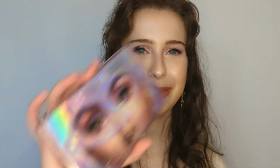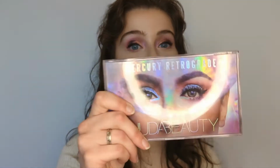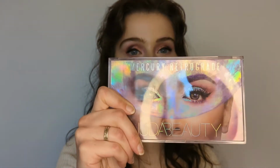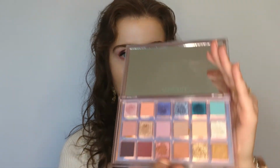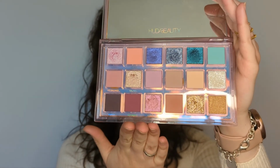My God, this palette is so good. I don't know why I waited so darn long to pick this up. So I bought this during the Sephora Holiday Savings event. This palette was already 50% off. Plus, since I'm VIB Rouge, I got an additional 20% off. So I got this for a steal of a deal. And this palette is just, again, pastels, but also some neutrals. And it's just absolutely stunning.